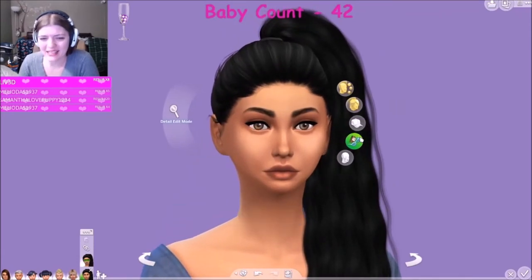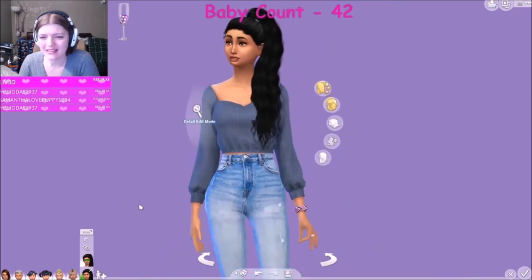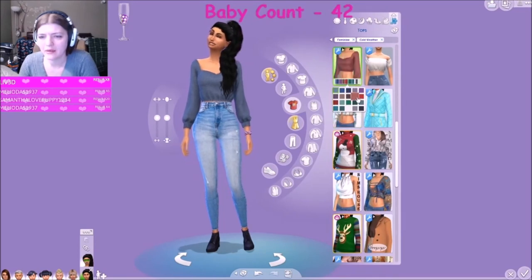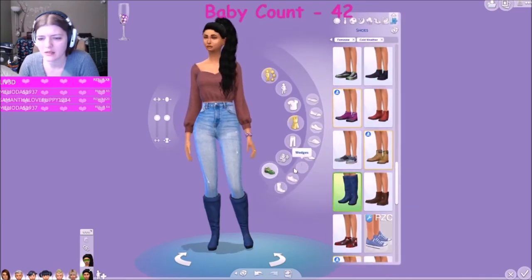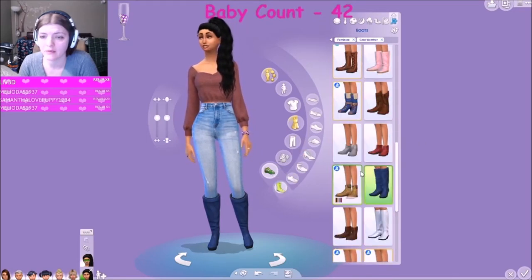What is with these earrings? No. Just no. That's just crazy. Why don't we wear this? Wear the red one? Yeah, sure. And then you can wear boots for days. No, now you're gonna wear the cowgirl boots, actually. That's what you're gonna wear.